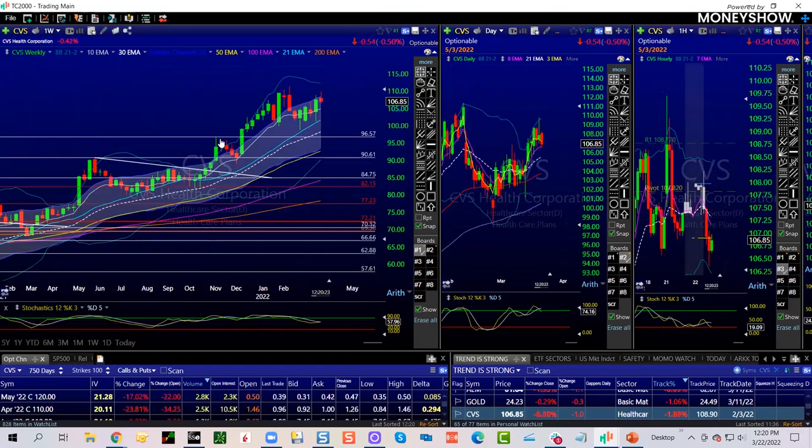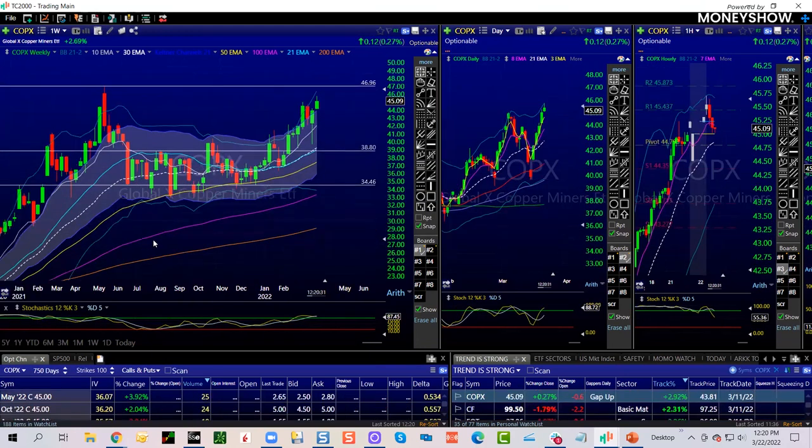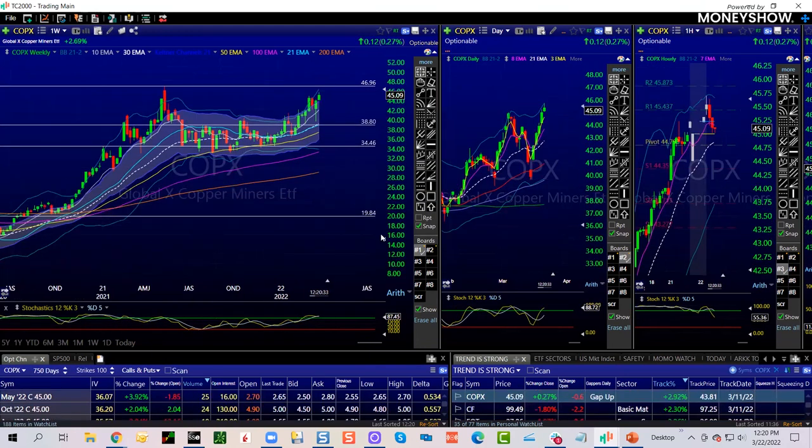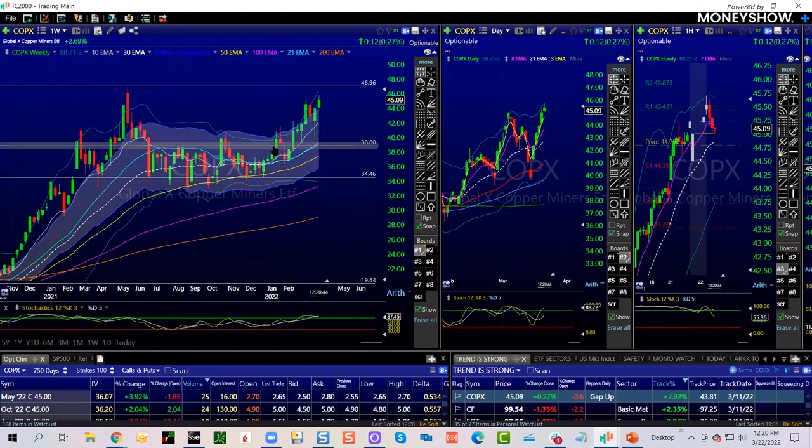CVS is another trend. Beautiful pullback to the 10. You can kind of see it. Beautiful trends. One that I'm very, very excited about right now is copper. I believe copper is going to do a very large move, and I've been talking about this with clients. This happens to be the copper ETF that's coming out of some weekly shenanigans, but basically, it is above the 10 now and staying here. I think it's going to shoot through here and move a lot higher.